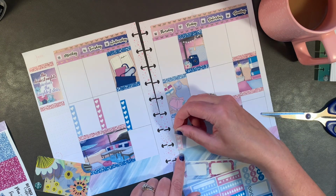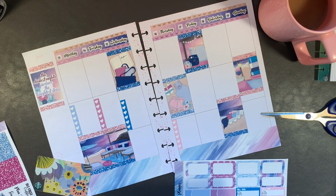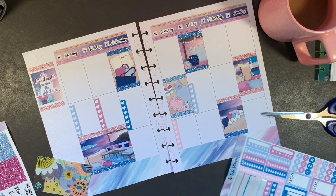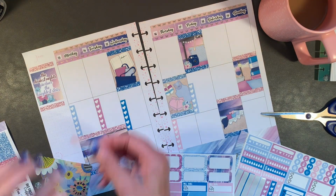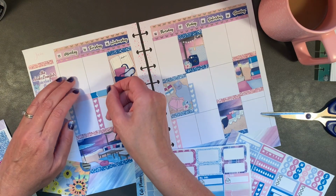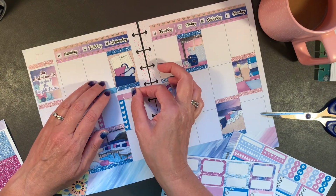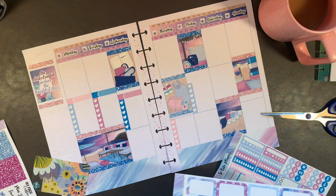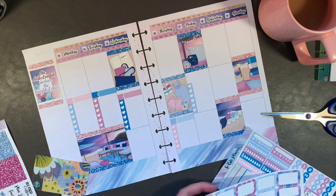I'm gonna put Thursday's checklist down low and Friday's checklist will be here. So I think I will do a header for each of the checklists, and I'm gonna mix them up as these little things. I'm going to cover that first heart, and that's okay.